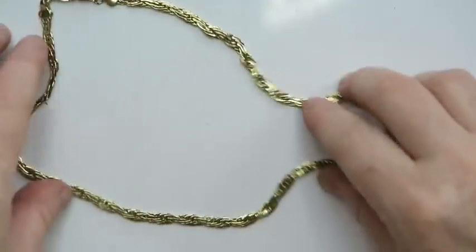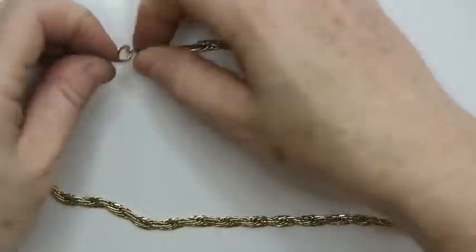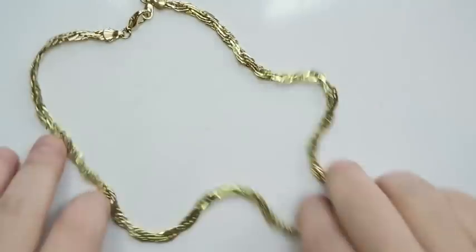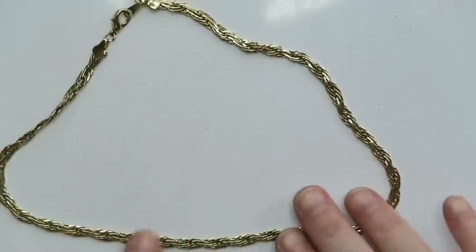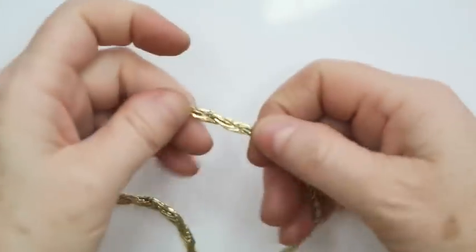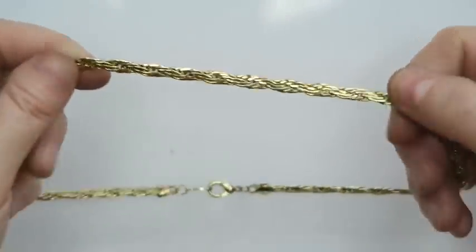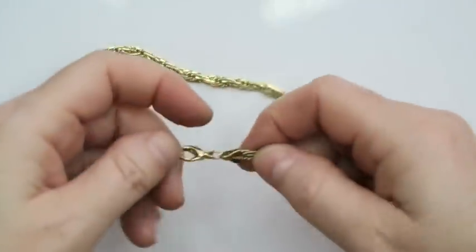And then this is a really nice gold chain. It feels really good. I don't see any marks on it, but let's see. It is magnetic, but it feels like really nice quality. So I definitely think I'm going to try to sell this, even in my hands. It feels like really nice quality. So I will try to sell that.